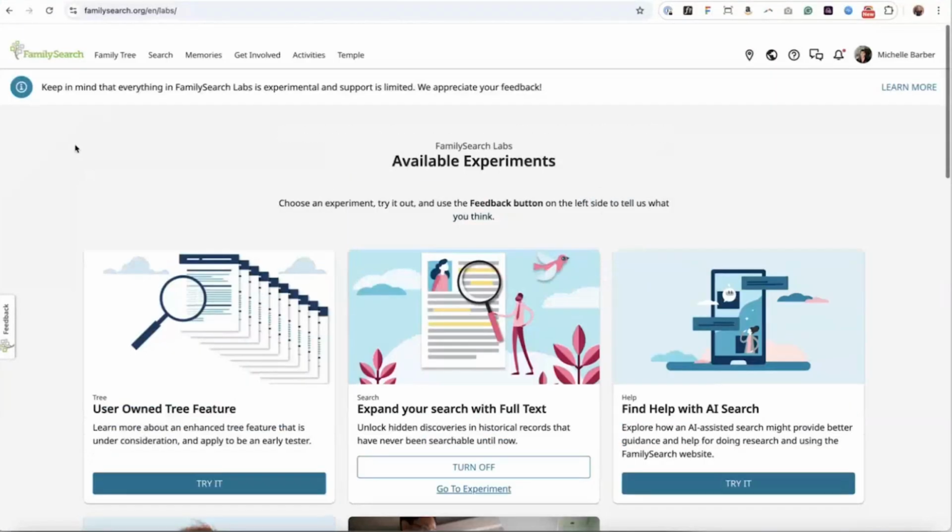It drastically cuts down on your research time, because instead of manually clicking image to image, you actually get to just search by keyword and have your results come back. And new collections are being added all the time. So what I'm going to do is just show you as a reminder how to find FamilySearch Labs. So you'll want to come to the FamilySearch Labs page.